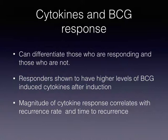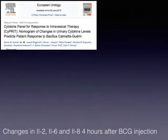So perhaps we can better predict who's going to fail BCG and then change avenues in terms of intravesical therapy early, or consider radical cystectomy early. So cytokines and their response to BCG can differentiate those who are going to respond from those who aren't. Their levels directly correspond with the risk of recurrence and the time to recurrence.